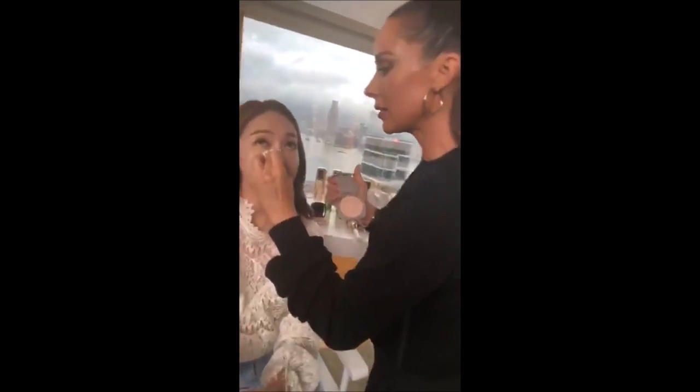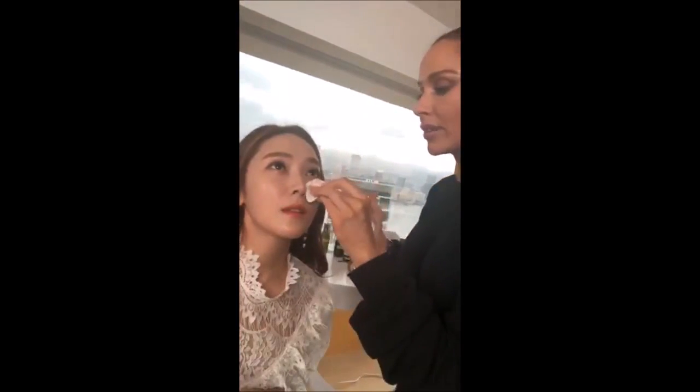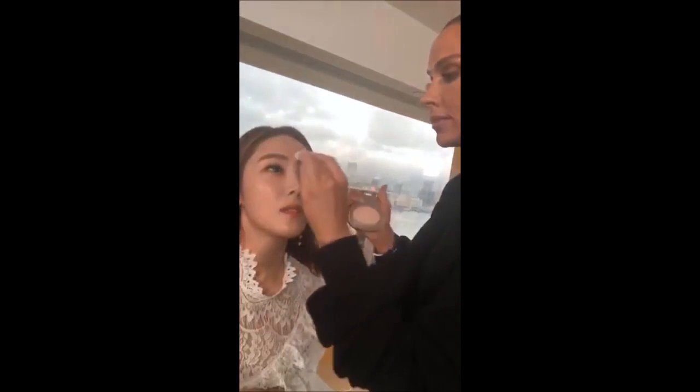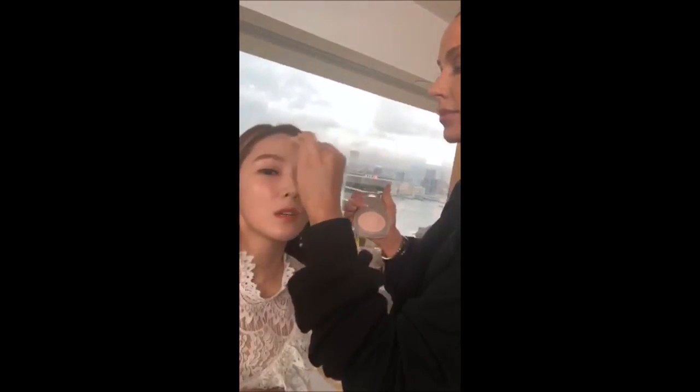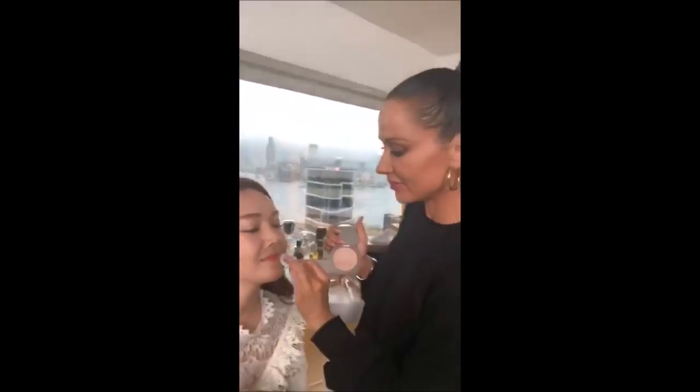And I'm gonna take the little pad that comes in the powder and just get right under the eye area and really close to the nose. This is still the powder. Yeah, we're just kind of lightly making her even more perfect than she already is. And then I still see the glow. Yeah. I love it. The glow is beautiful.